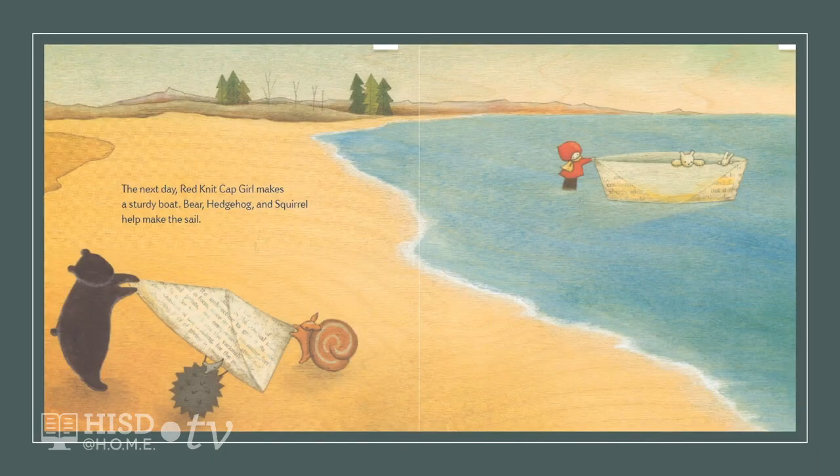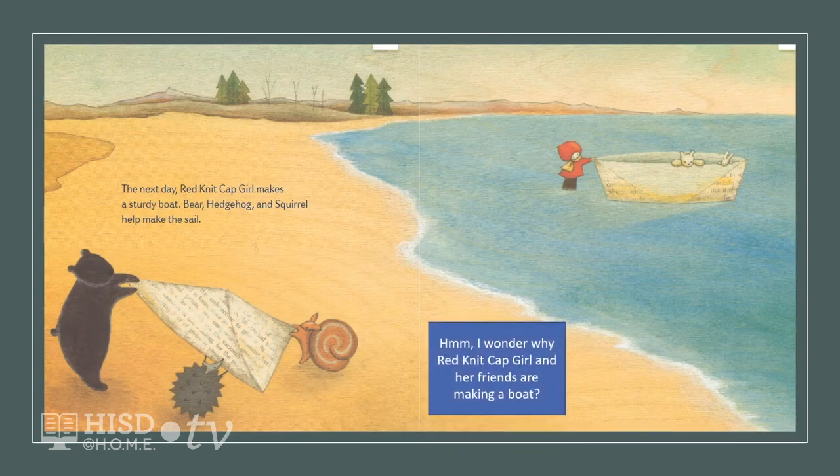The next day, Red Knit Cap Girl makes a sturdy boat. Bear, hedgehog, and squirrel help make the sail. Hmm, I wonder why Red Knit Cap Girl and her friends are making a boat.